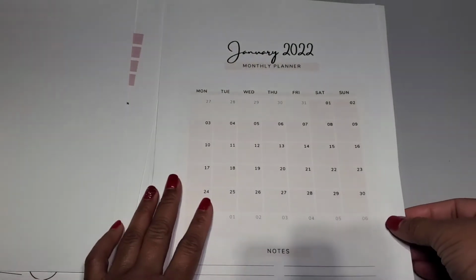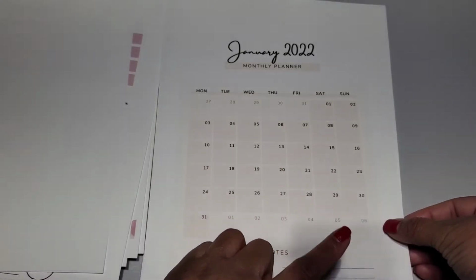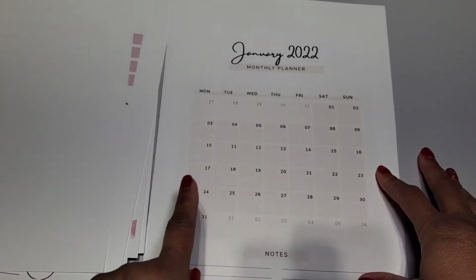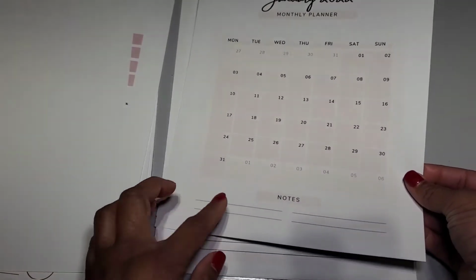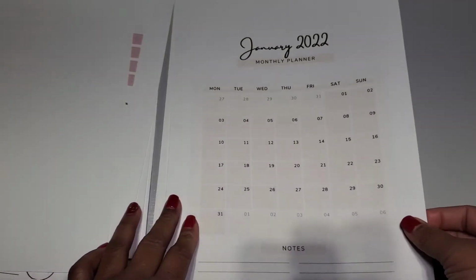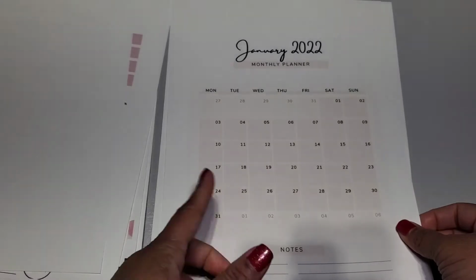Okay, and then you come into our first month, January 2022. I do like that it is a Monday through Sunday planner. It's going to take me a minute to get used to that, only because I'm used to this row being Sunday. But since I work Monday through Friday, I like having my weekends on the side here. It also has a few sections down here for me to jot down notes. This will probably stay basic and probably stay the same. The only thing that I will note is when my paydays are, so that I can keep in mind different debts that I owe on different dates.